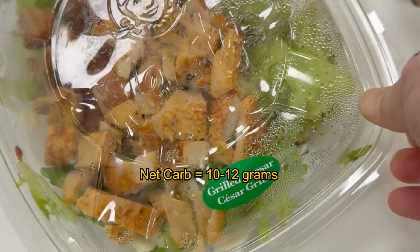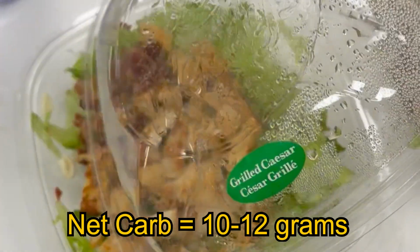As you can see here, I have the Wendy's grilled Caesar chicken salad, and it's awesome. I like it. It's go-to. I do it probably once a month. They also have a Cobb salad, which is really great, a little higher on the carbs and fat, but also delicious.